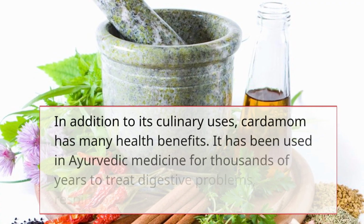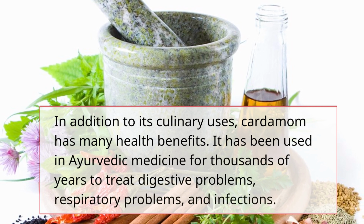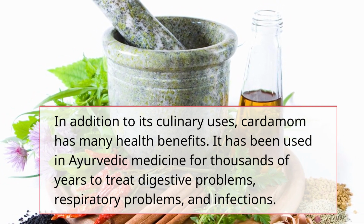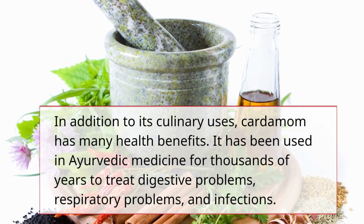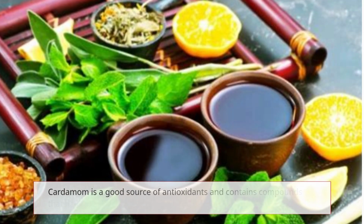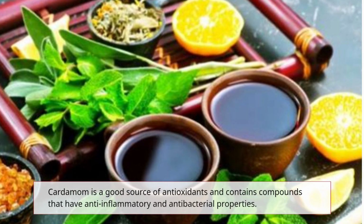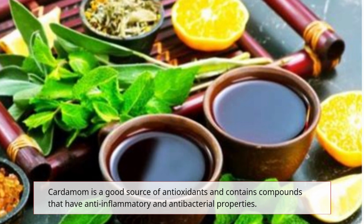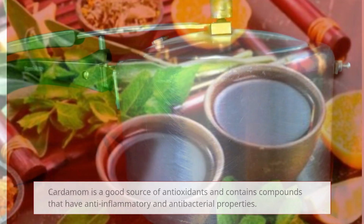In addition to its culinary uses, cardamom has many health benefits. It has been used in Ayurvedic medicine for thousands of years to treat digestive problems, respiratory problems, and infections. Cardamom is a good source of antioxidants and contains compounds that have anti-inflammatory and antibacterial properties.